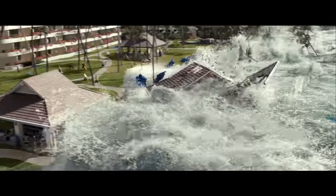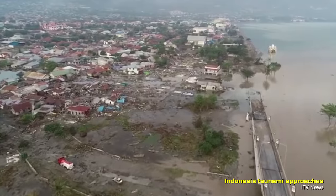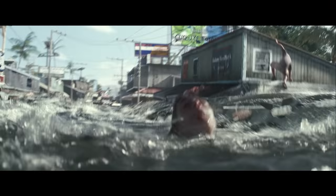The first 10 minutes of the movie is recreating the 2004 horrible tsunami that wiped into Indonesia and all the islands down there and killed a horrible number of people. This shot is crazy. Yeah, this is ridiculous. These are incredible achievements in terms of visual effects, especially for 10 years ago.